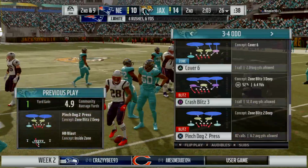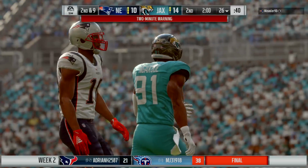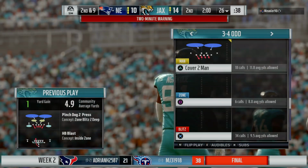Boot Hill, baby. And he'll get this one up to the 26. It's a gain of a yard, and it takes us to the 2-minute warning.